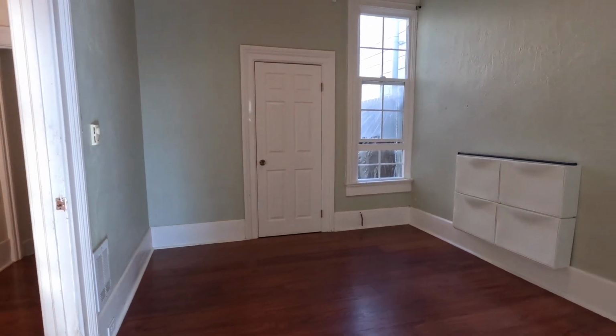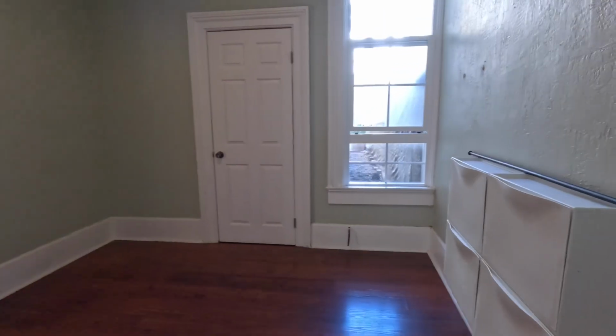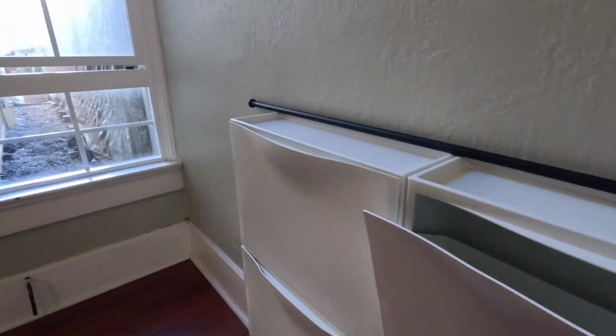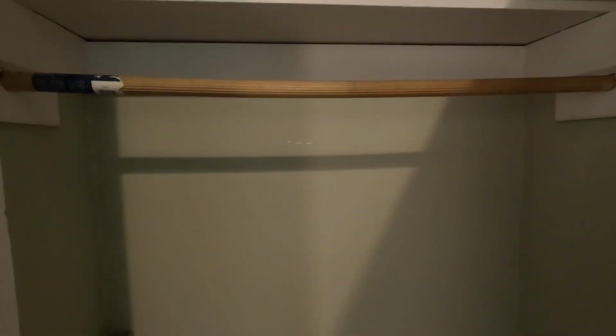Here is the first bedroom. You have access from the living room as well as the hallway. You have electric heating in each of the rooms. Comes with this shoe shelf. You have a nice sized closet here. You have built-in shelving. To the right here is a second bedroom.